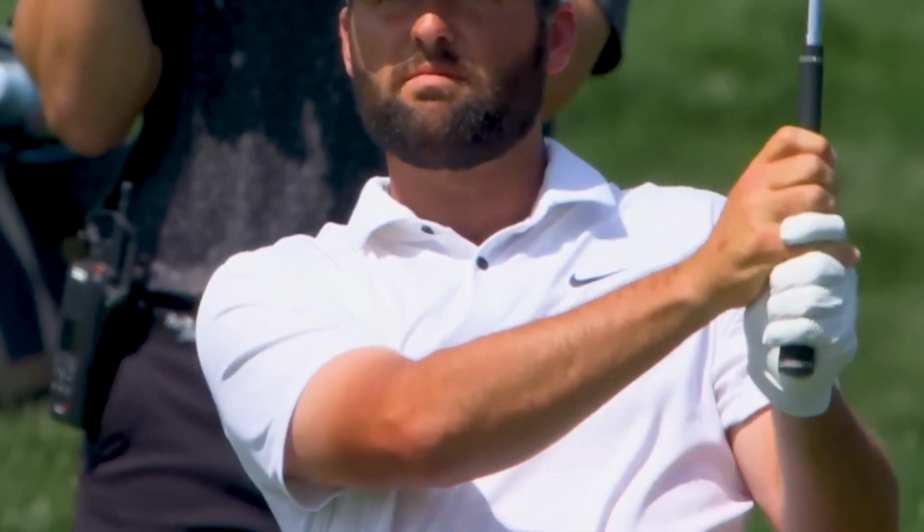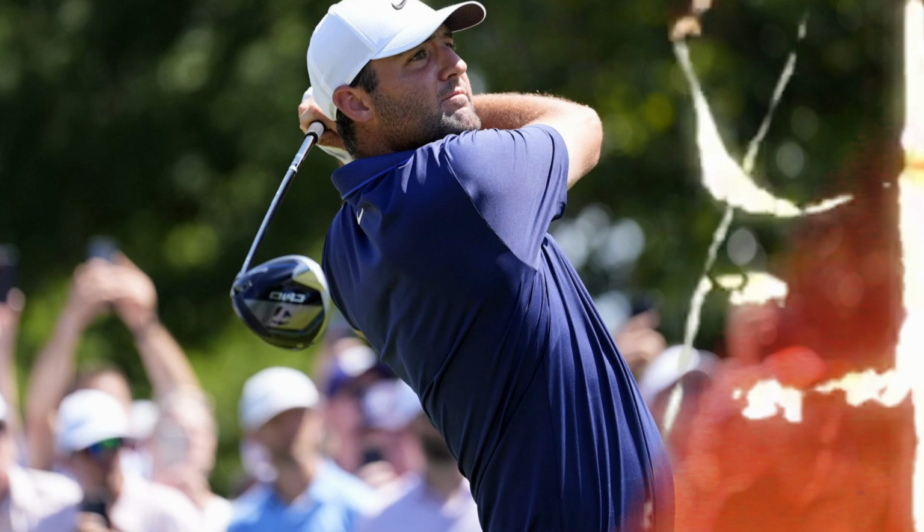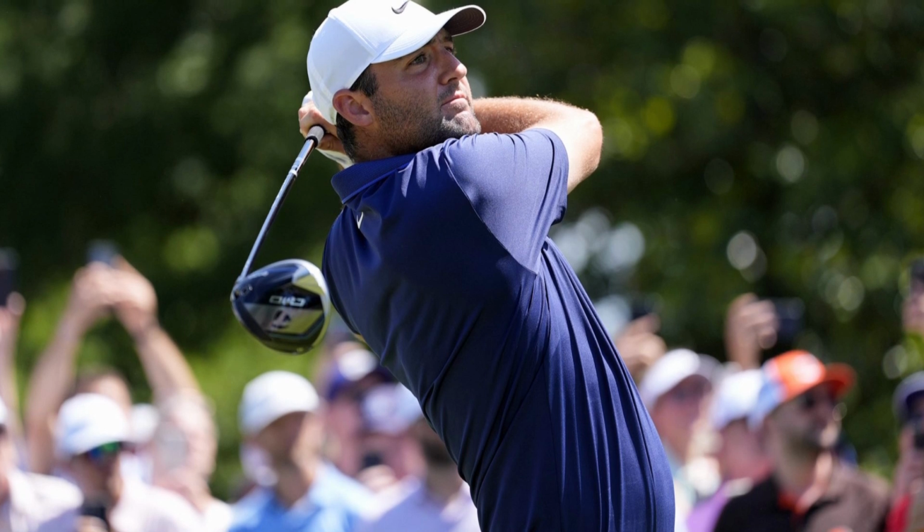They don't swing until the entire shot exists in their mind. The apex, the roll, the stop. They visualize success before they even take a breath. That's why they make recovery shots look like miracles.